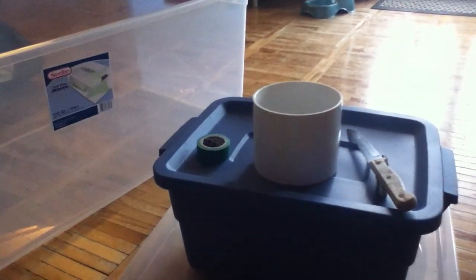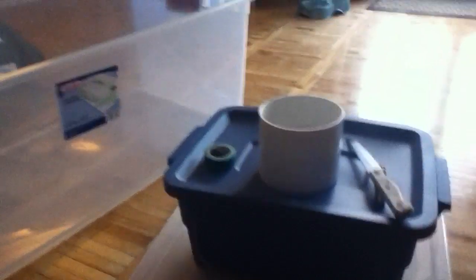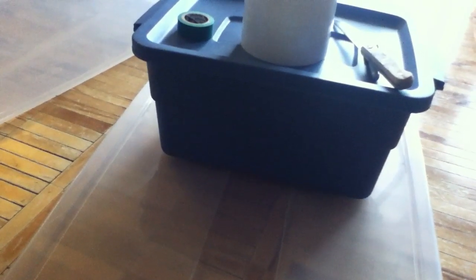They don't have fleece blankets wherever they're from, so okay. So that Rubbermaid container was $4.99, so that was a good price. So that's going to be where she sleeps.